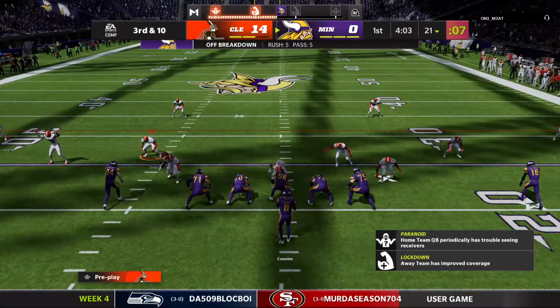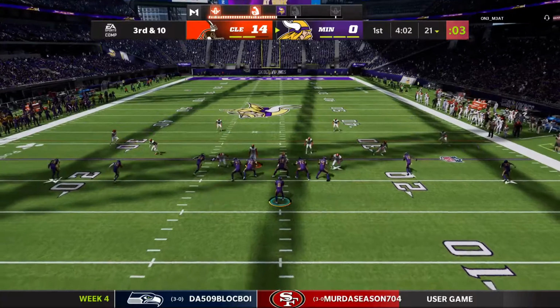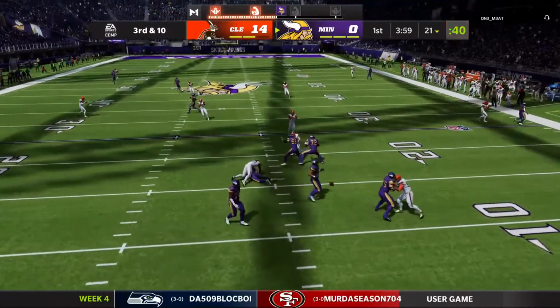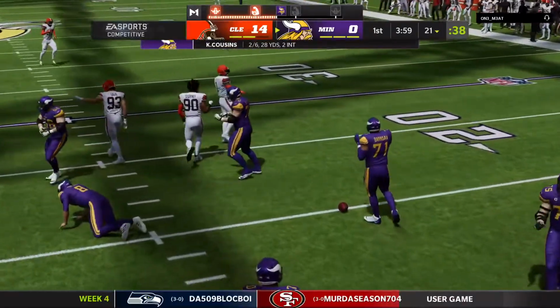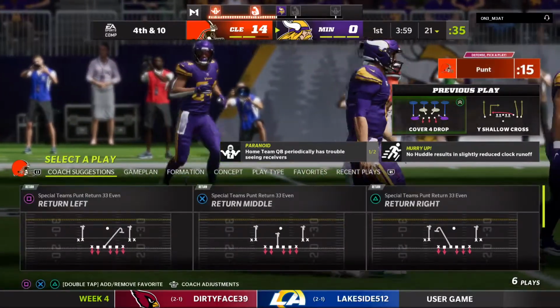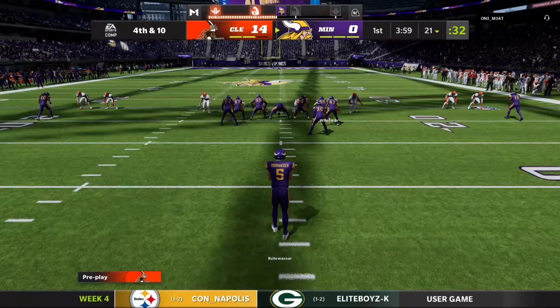The incomplete pass on 2nd down. Now they need a big play here. 3rd and 10. Cousins to throw it. And that is incomplete. This offense has definitely been slow getting out of the gate. It's almost like they missed their wake-up call for this one.